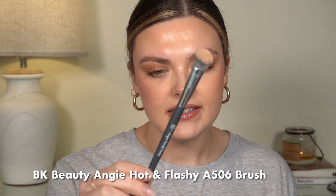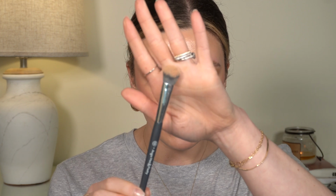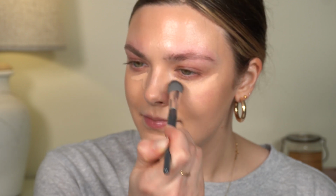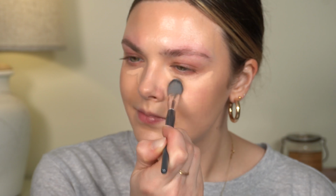I also love this one from BK Beauty. I know a lot of people love this one. This is the A506. It's from the Angie Hot and Flashy collab that they did. I think they normally call it the kitten paw brush because it's shaped like a little kitten paw. It's kind of angled like this, and it's perfect because it fits right under your eyes and you can just stamp in your product. I use it for concealer or corrector, sometimes both. Today I used it just for my concealer, but if you want to keep as much coverage as possible and you want to really concentrate your concealer in the area that you applied it and you don't want it to spread out everywhere, this one is fantastic for that.